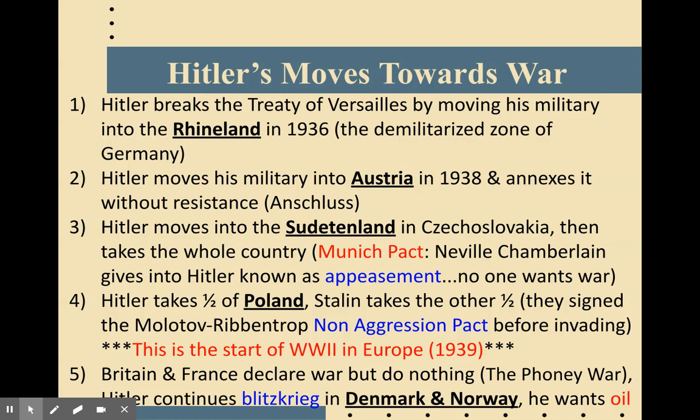So Hitler continues his blitzkrieg technique, and he takes two countries right next to Germany, Denmark and Norway, and he does so in a few weeks. Why would he invade Denmark and Norway? Who cares about Denmark and Norway? That's because he wants the natural resources. He wants oil. Norway is quite rich in oil, and if he's going to need a war machine, right? He needs access to coastal lines, and he needs access to oil, and so he invades Denmark and Norway.